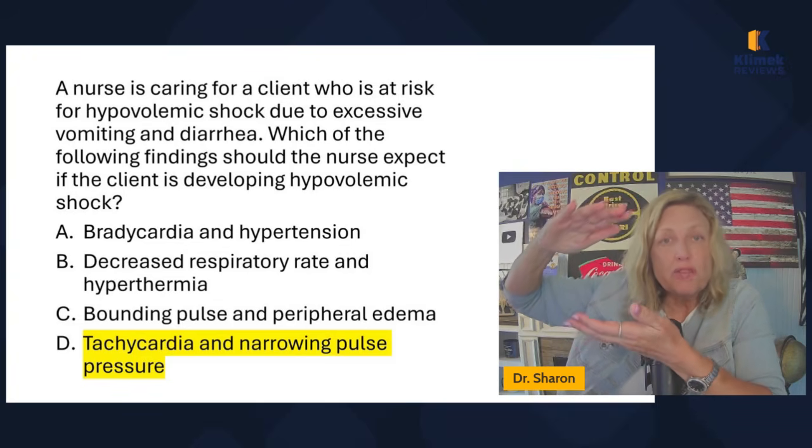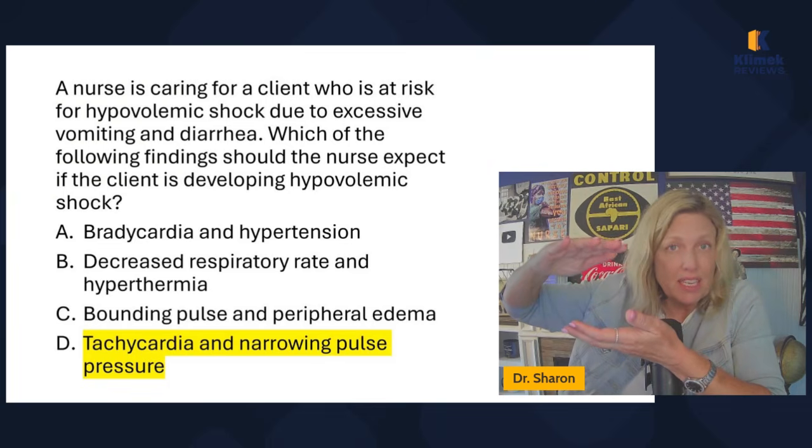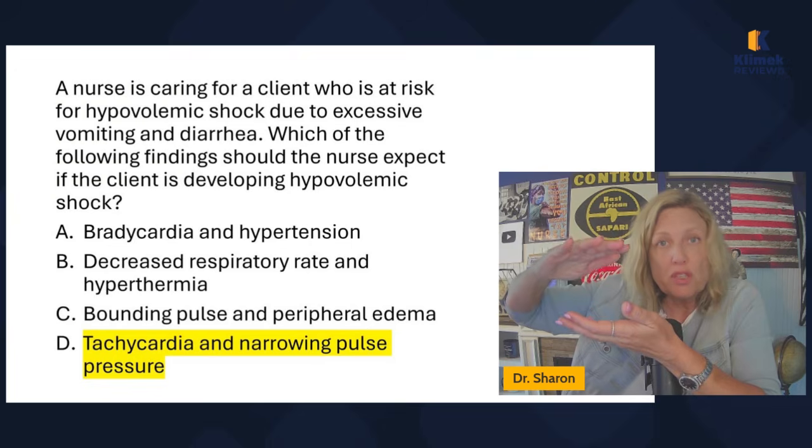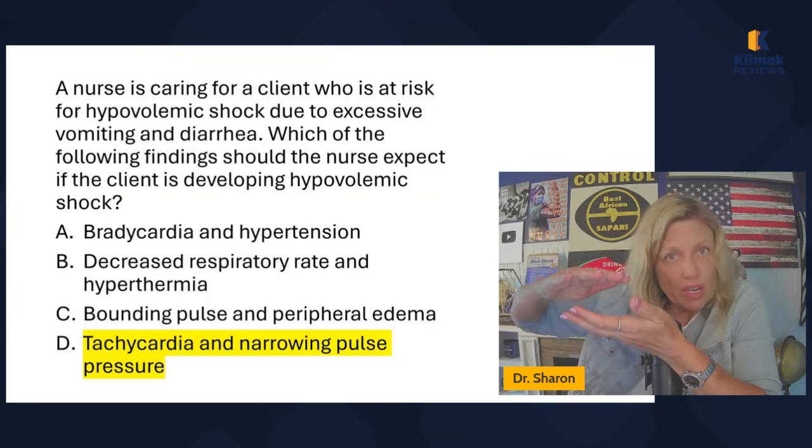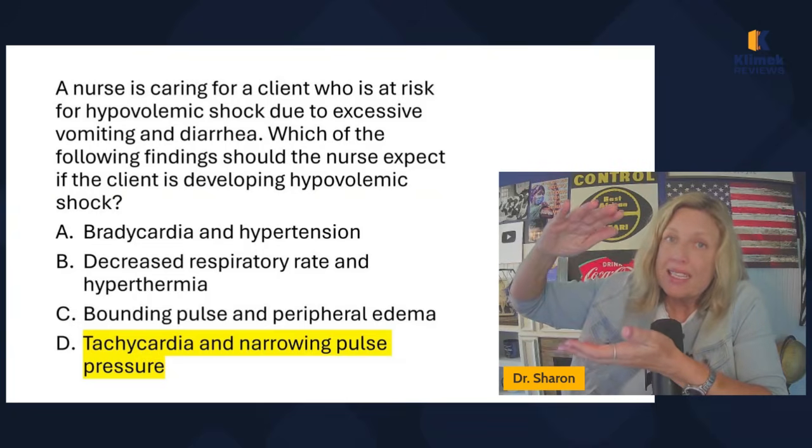The pulse pressure for a blood pressure of 110 over 70 is 40, because that's the difference between those two numbers. The pulse pressure for a blood pressure of 100 over 80 is 20. Do you see how that's getting narrower and narrower and narrower? You could also see the diastolic staying the same.